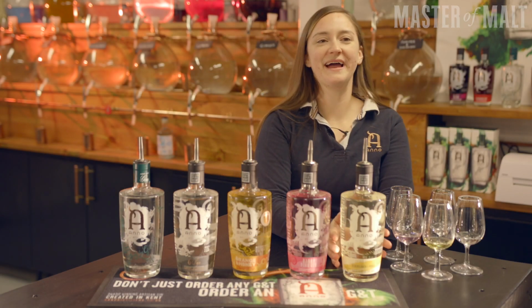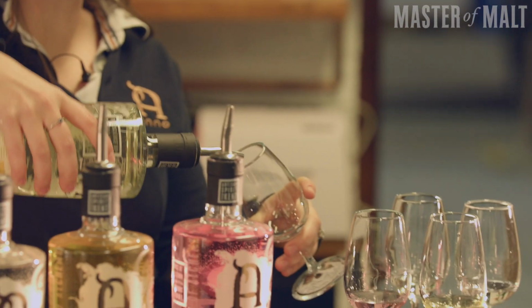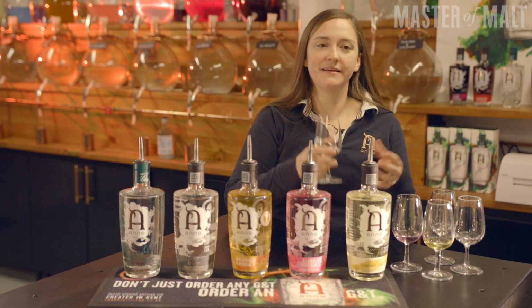So the last one that we have here to try today is our Elderflower and Vodka. You may notice it is a vodka rather than a gin. It doesn't have juniper in it. So again, it can be drunk just by itself, which is my favourite way to drink it. Normally I drink it ice cold or served over ice.